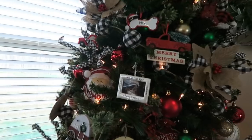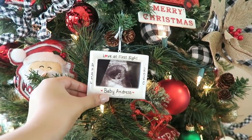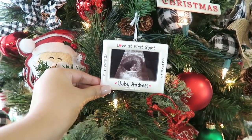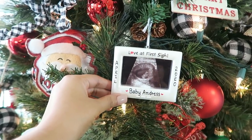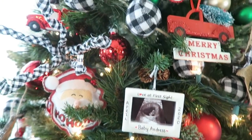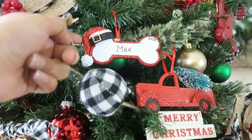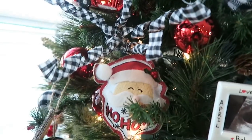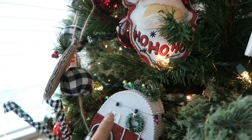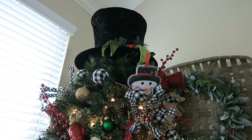So some new ornaments that we added this year is this one of my little sweet angel, love at first sight, baby Andress. Oh my goodness, I love it so, so much. And it's so crazy to think that next year she will be here and Christmas will just be so different. I cannot wait. And then we also got this little ornament for Max. So it says Max 2019. I think that's adorable. And I love just buying different ornaments for this Christmas tree. I have that little black hat topper that I bought at Kirkland's that I love. I really love this Christmas tree.